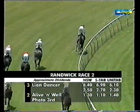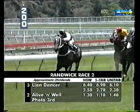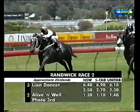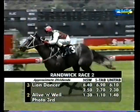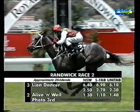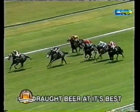Stand by for placings. Number 3, Lion Dancer, had a soft run and was just a little too good. And on the tote, $6.40 and $2.50, by Lion Hunter from Flicker's Star, an O&J Star mare, trained by Bob Thompson. He's having a good run. And Glen Boss aboard, so GB has won the first two races on the program. Alive and Well, he certainly had his chance in the straight, but he couldn't run down Lion Dancer. He is by Woodman from Young and Free, has returned $1.30, trained by John O'Shea, and the judge will call for a photo finish for third.